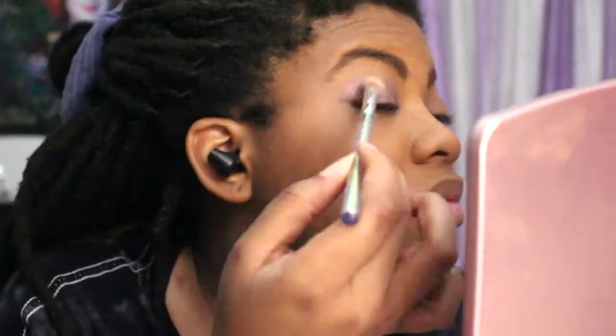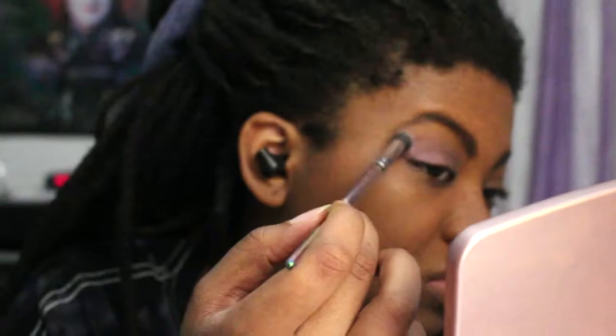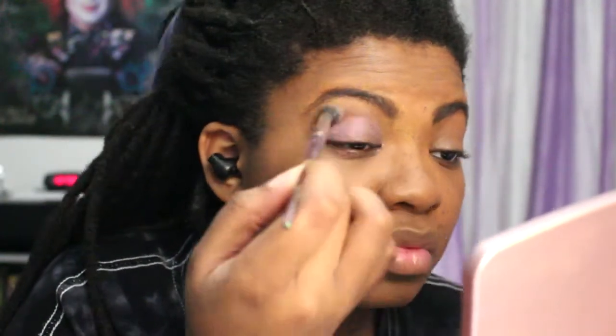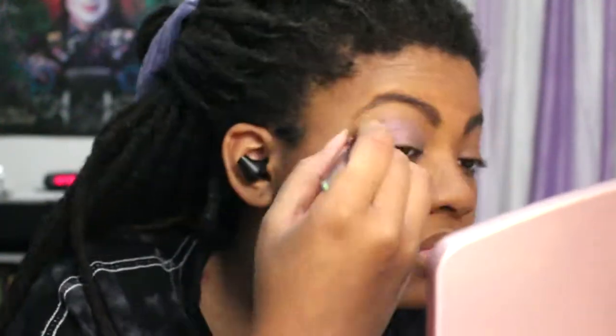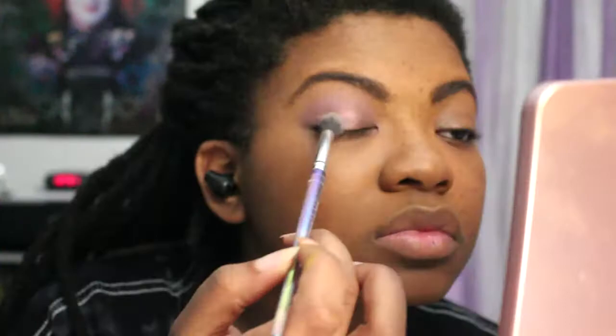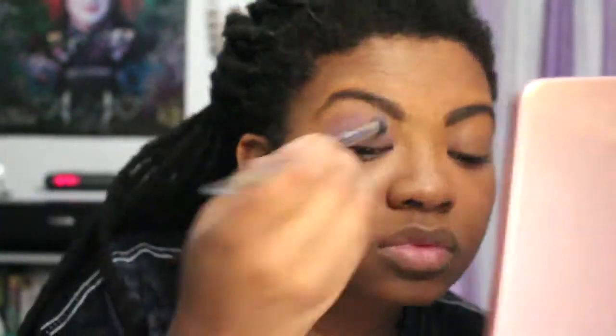For eyeshadow, there wasn't really much I could do with it at all because they only gave me one color. That's something that I really was not a fan of. And it was very neutral, like a neutral shimmer. The eyeshadow is by Peak Cosmetics, the Stay Naturally Long Wearing eyeshadow in the color Wednesday, I guess.